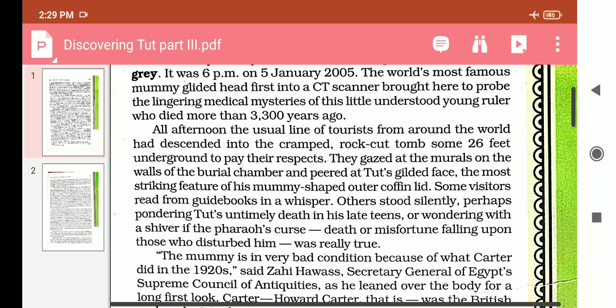As you know, we are reading a lesson titled Discovering Tut: The Saga Continues, written by A.R. Williams. This is lesson number 3 of the text Hornbill. In today's lesson, we will be discussing from para number 2, page 23. Before we start para number 3, let me recapitulate the previous lesson.